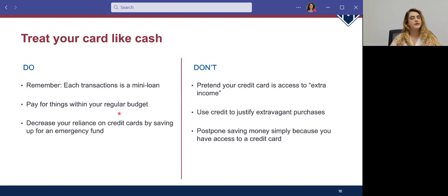Do pay for things with your regular budget spending money, your checking account, what you've earned, what you tangibly have. Your credit cards should be for an emergency fund. Right now, getting started, getting your first credit cards, gaining experience, learning how to make payments on time, pay more than the minimum. Just use your credit cards for that emergency.